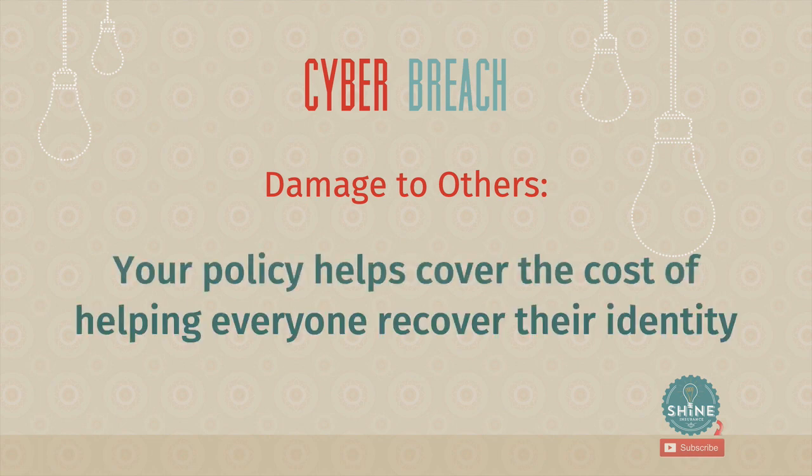And your policy certainly helps cover the cost of helping everyone else recover their identity, make sure that their identity isn't affected over the course of time, make sure that their, say, credit score or other things are not affected over time, or their information isn't being used for the benefit of the theft or the person who's stealing the information. So those are costs that you absolutely will incur if you have a breach.